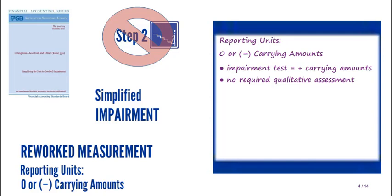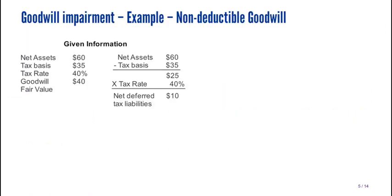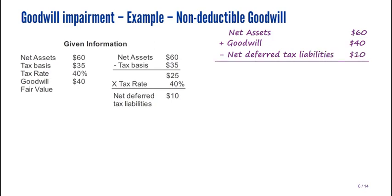If applicable, when performing the test, an entity will need to consider the related income tax effect from any tax-deductible goodwill when measuring the impairment loss. Let's discuss some examples. Let's consider a reporting unit that has a carrying amount of $90. As you can see on this slide, we derive the carrying amount by taking $60 of net assets, excluding goodwill and deferred income taxes, plus goodwill of $40, less the net deferred tax liability of $10.